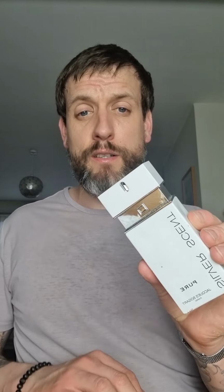Yes, the bottle looks trashy. Jacques Bogart did these for years, and they started in the 80s, which is why they've kept with it, which is fine. But this one will last 10 plus hours, as well as the Lattafa. These two are nuclear. For under 20 quid, these are beast mode. I've given you a bit of variety so that if you don't want to wear something for too long, you can change it up. You want a beast mode, I've given you some beast modes. Fantastic fragrance, about 19 quid. Pick it up if you can. So Jacques Bogart Silver Scent Pure.